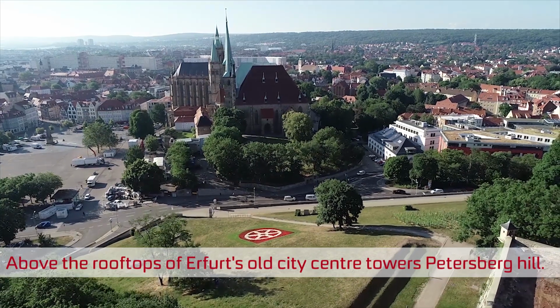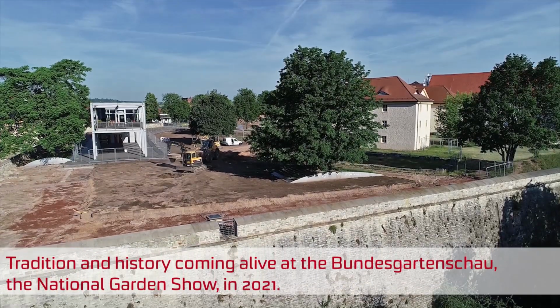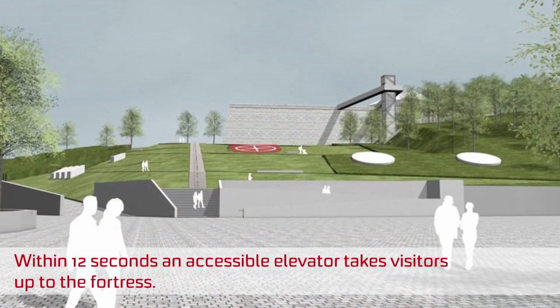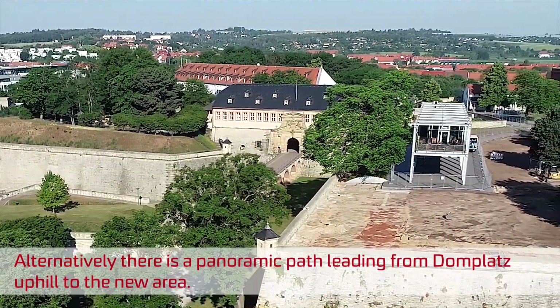Above the rooftops of Erfurt's old city center towers Petersberg Hill, tradition and history, coming alive at the Bundesgartenschau, the National Garden Show in 2021. Within 12 seconds, an accessible elevator takes visitors up to the fortress. Alternatively, there's a panoramic path leading from Domplatz uphill to the new area.